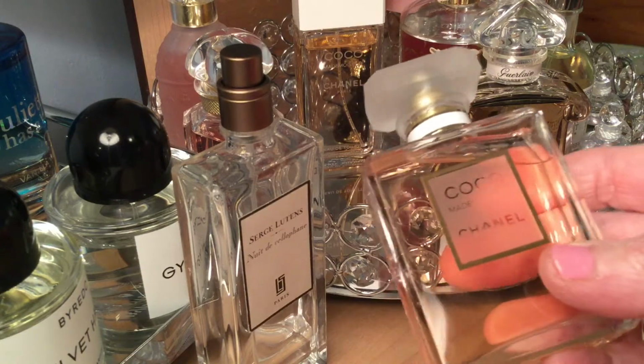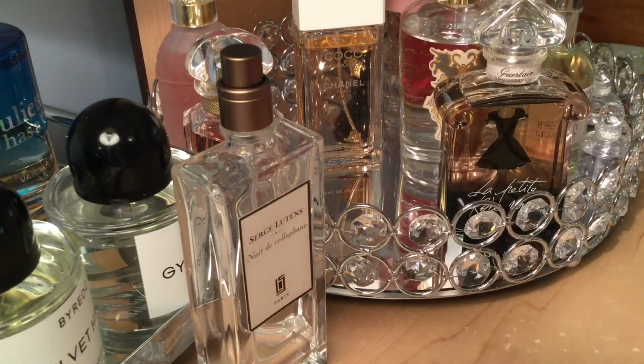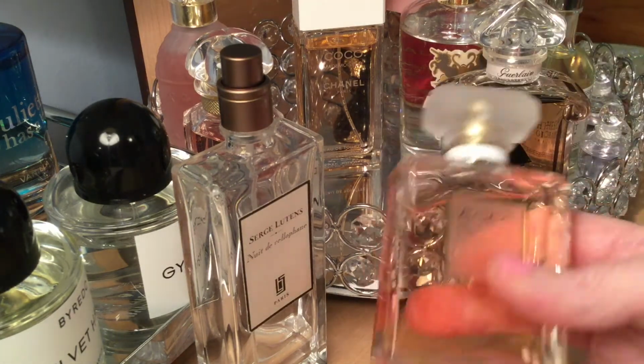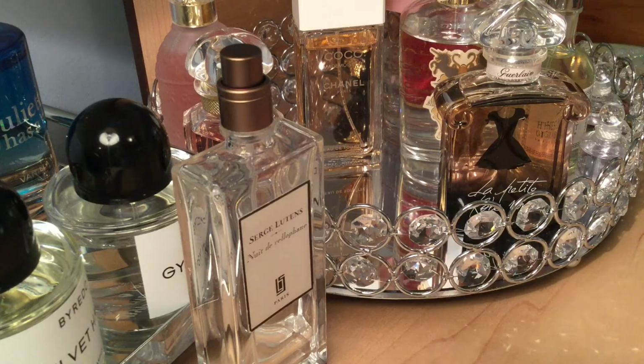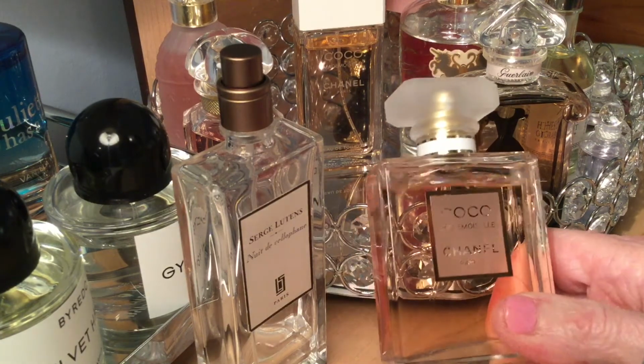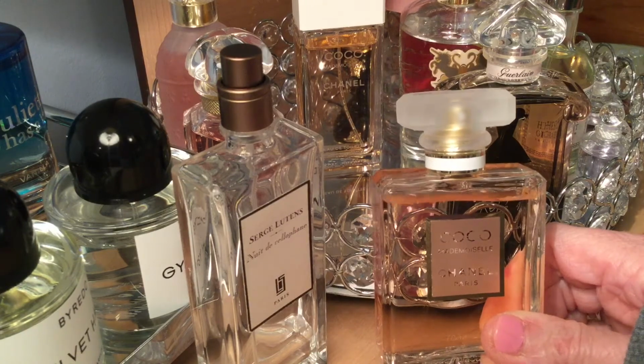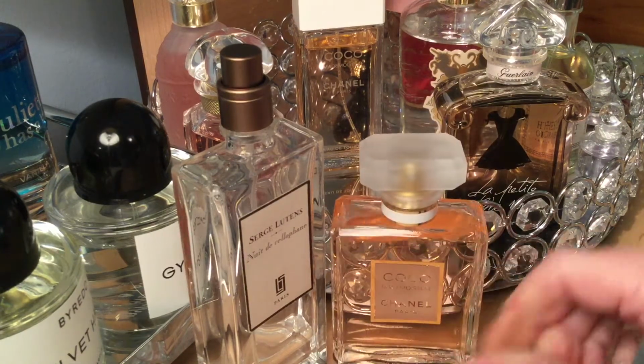Of course, this is always going to be a go-to. It's going to be one of my always go-to ones. I have actually not even sprayed this one yet, so I'm just reserving that. And I'm trying to think, the other one I had for so long, it might have gone slightly bad. I don't know, but anyway, glad to have this new bottle.